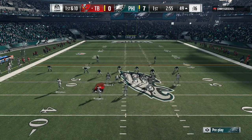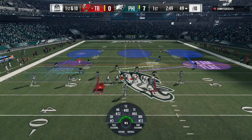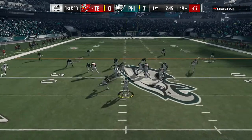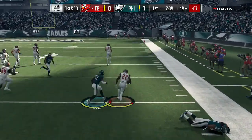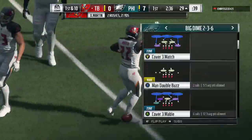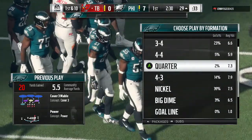Here we go. And he's got some space here. And he'll be taken down, but not before getting this inside the 30. Chewing up big yardage. Another nice gain there. This one goes for 20.